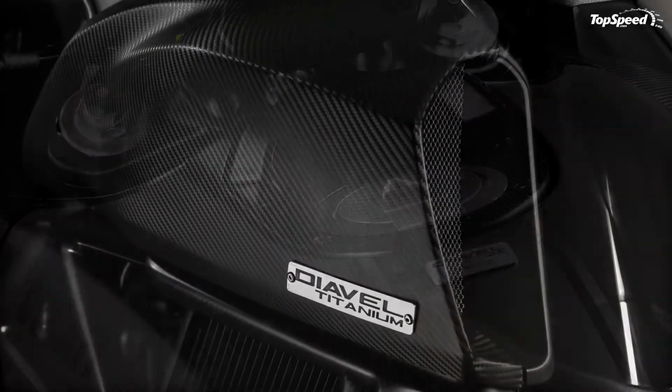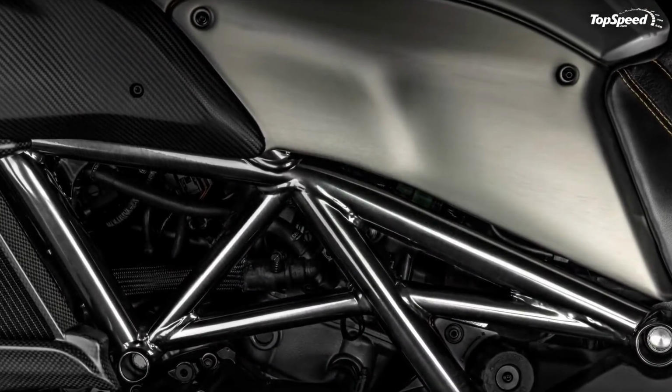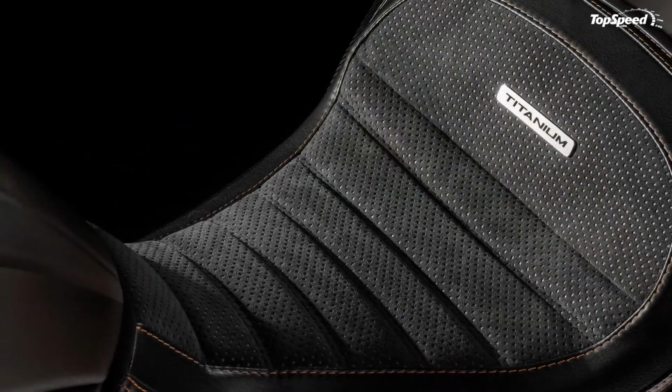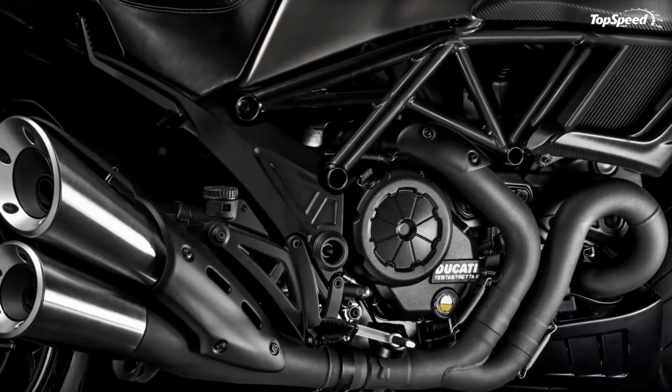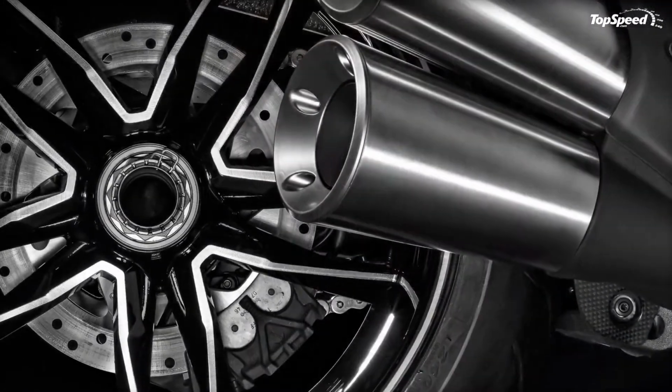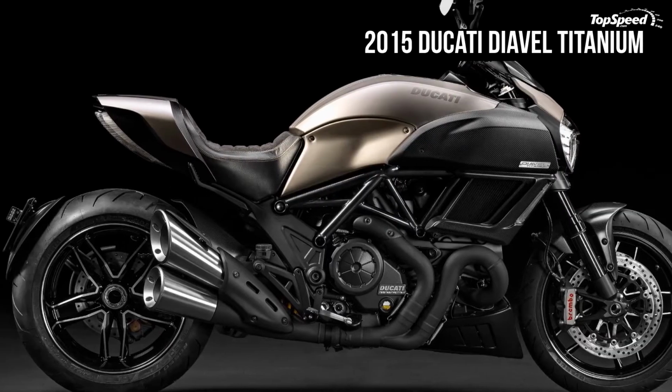My wife and fellow rider, Alan Hinton, says the Diavel Titanium is what I call a midlife crisis bike. It's expensive and geared toward an older crowd, probably well established in their careers and can afford an expensive weekend toy. It's a nice bike, and priced much more reasonably than I would have guessed.